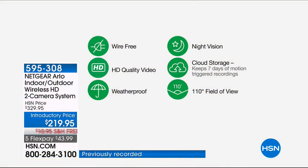In fact, they have what they call free cloud storage. If we could show the feature page so you can see everything that you're getting. It stores videos for up to 7 days with no additional fees. So if you're out of town, you can go back and view those videos and see what happens. That sets it apart from the others, right? Absolutely, and the competitors, right?